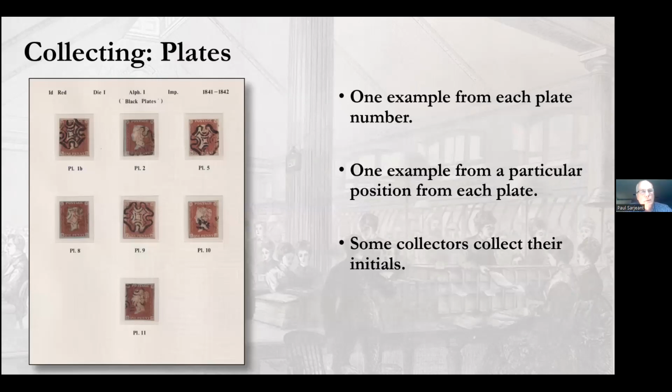So we get to how the heck do you collect this stuff? And there's just so many ways, so many rabbit holes, as I call them, that it's frustrating sometimes. You can't pursue all of them. So my own collection started with the desire to collect one stamp from each plate. Now, again, I'm not talking about plating tonight. We'll do that another time.